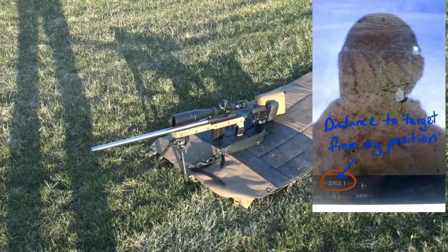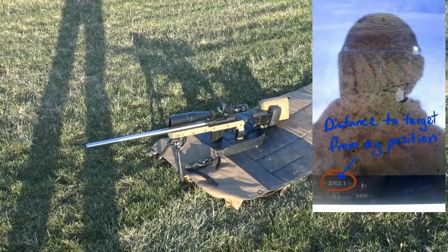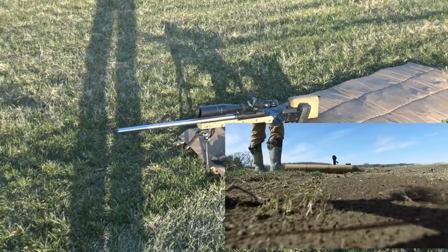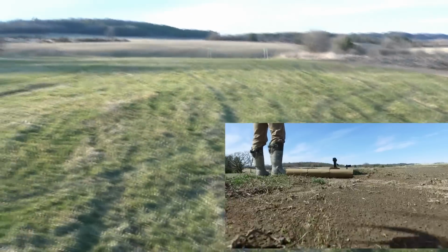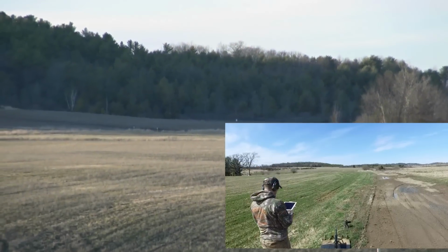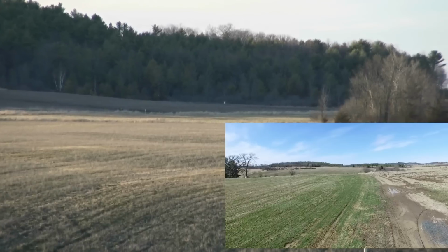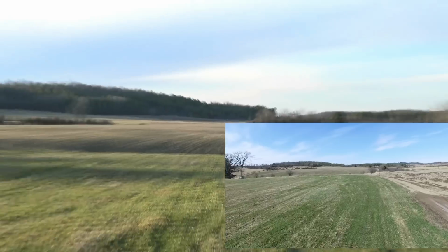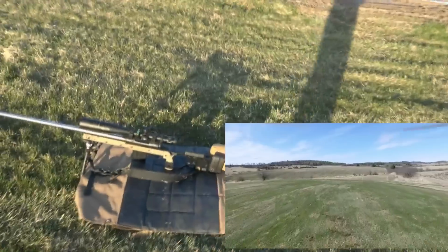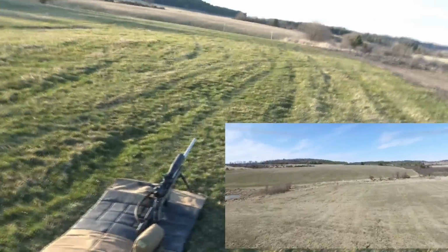Well, I'm going to try for the 1,200 yard milk jug challenge with my 243 Savage. The target is in the shadow up there with the milk jug full of red water, food coloring in it. I'm back here. See how it goes.